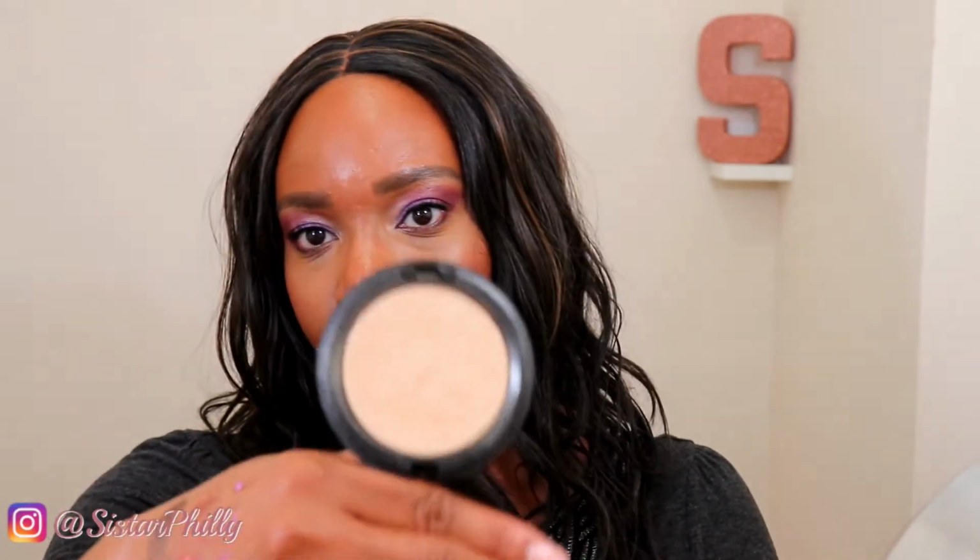And see, this is the problem that I have. Now that I'm swatching this and looking at it, I'm thinking to myself, well, maybe I should take it just in case. I think I am going to take it just in case. But I had originally decided to take this and then change my mind so that I could take this one. This is the MAC Extra Dimension Skin Finish in Double Gleam.